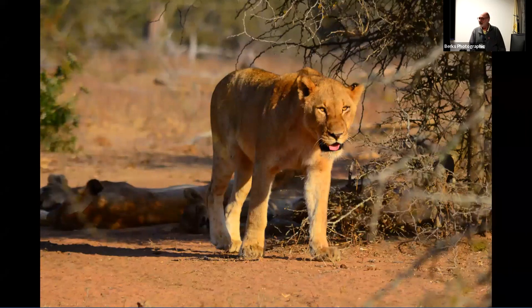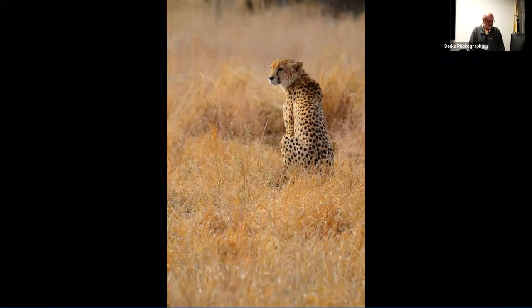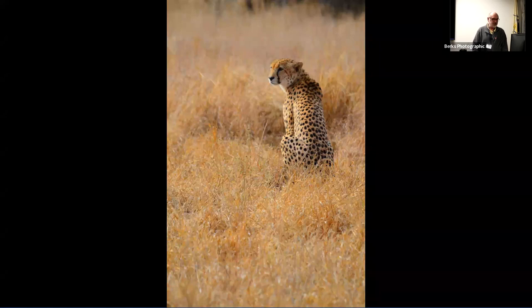I like the tongue. Now, this is cheetah a little closer. If you look, it's got the teardrop on the face. And you look at the spots, and they're more or less round. Okay, that's the cheetah.